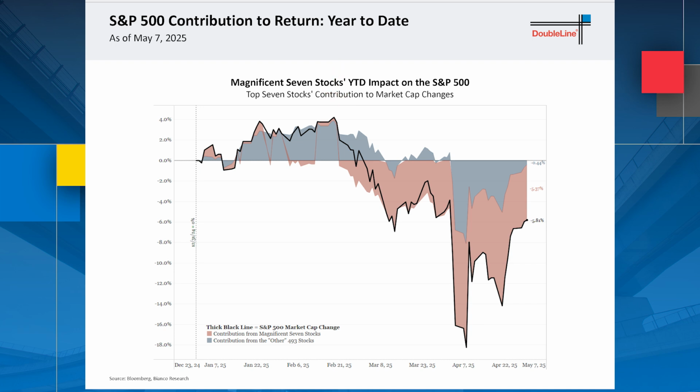You can see in the red this is the change in market cap, so it's pretty close to the contribution to return. The red is the contribution from the Magnificent Seven stocks, and this is as of May 7th. So it's a little bit dated, and it's come back a little bit. But as of that date, you can see that the Magnificent Seven stocks were really most of the negative return. The other 493 stocks in that grayish blue color were flat on a year-to-date basis. They're up positive now, and the Magnificent Seven stocks will be a little bit more positive. Also, I think the S&P before I came downstairs was almost flat on a year-to-date basis.